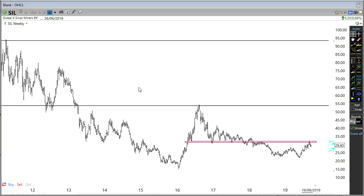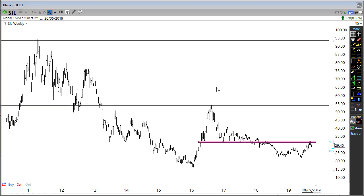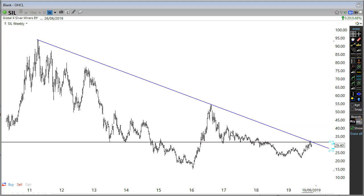Now, if you go bigger picture, real big picture, then look at this. I've already pre-drawn these trend lines here, but if you really look at the big picture, like the last 10 years, look what's happened. Firstly, what do we have? We have this trend line here and this trend line here. The start there, the resistance there, and look where it found resistance. But not only that, look at this major horizontal one.